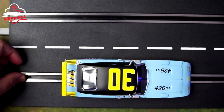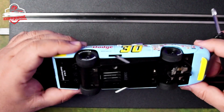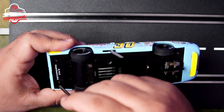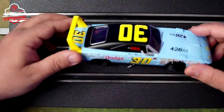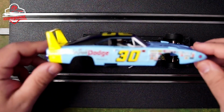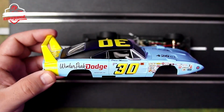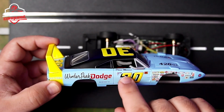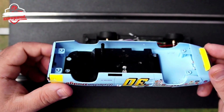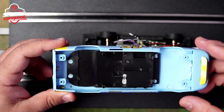Before I put it on the track, I wanted to go through and look at the chassis here. This is, like I said, a very long car. There are 4 screws here that will remove the chassis, so let's get to that. As you can see, when we remove the chassis, the body comes off. Once again, this is a flooded cockpit, so the driver is cut right underneath his arms right there. The body itself, pretty typical Carrera body, very long, very narrow.